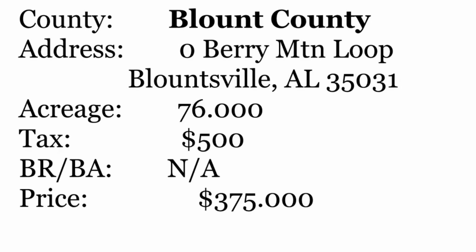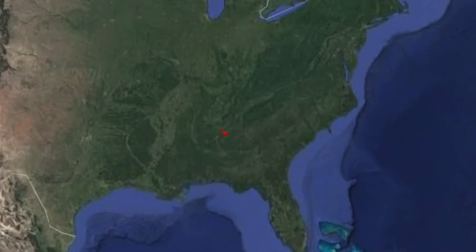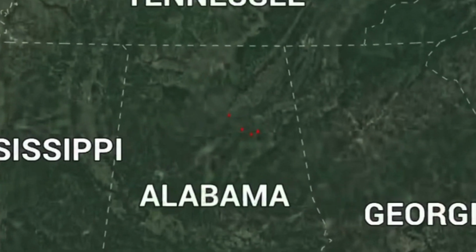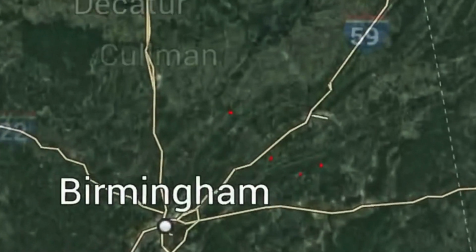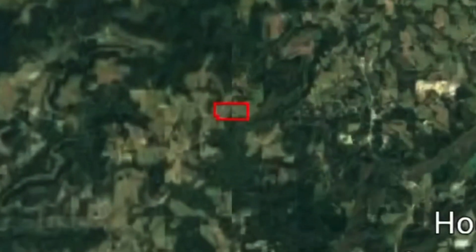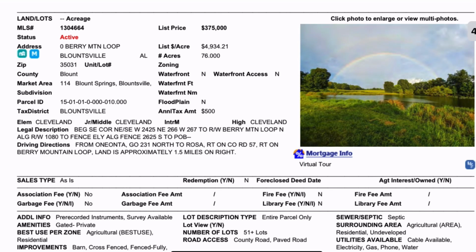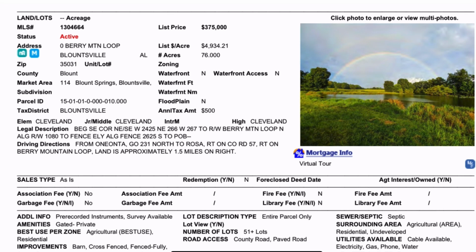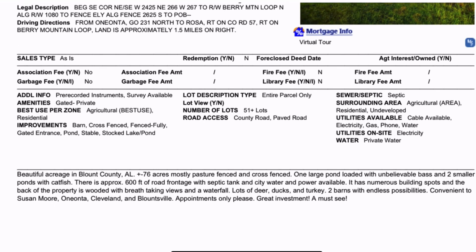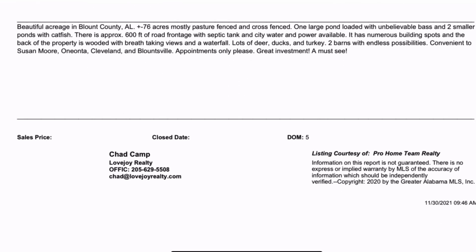Second property is in Blount County, Alabama, just north of Oneonta, kind of south of Blountsville. The property there is a very pretty piece of property. It's beautiful pasture. It's a beautiful area there on Berry Mountain Loop, which is off of Highway 57 up there. It's 76 acres, cross fenced, got a pasture. It's got a large pond and two small ponds on the property.